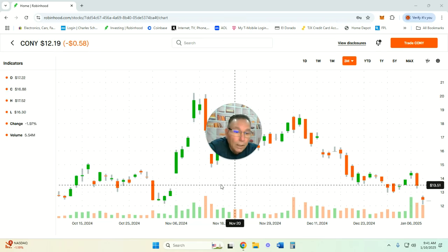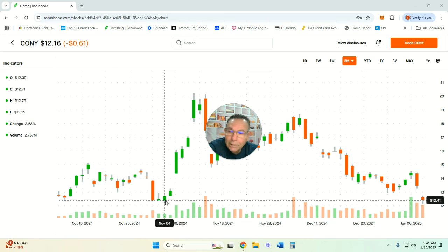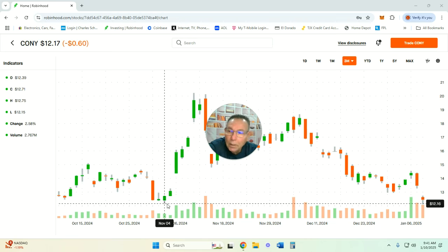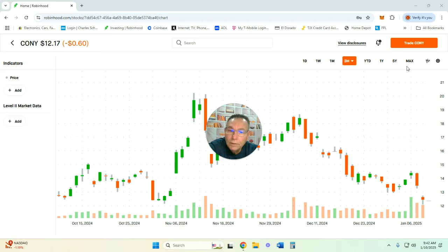Okay. So let's go with, like I showed you in my previous video, very simple. Let's see this candlestick. Remember, over here is where they come out. So it's got 12.15. She's at 12.17. So she's about to break that support, okay? As the last support, she's about to break it. So let's see if she breaks it, support 12.15, and continue going down.